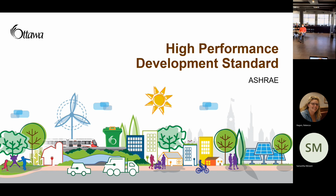The goal of the HPDS is to advance sustainable and resilient design as set out in our official plan, which is the city's master planning document. We're aiming to achieve net zero emission construction and meet citywide greenhouse gas emission reduction targets by 2050. The HPDS will come into effect for new site plan and plan of subdivision applications upon approval of the new official plan.